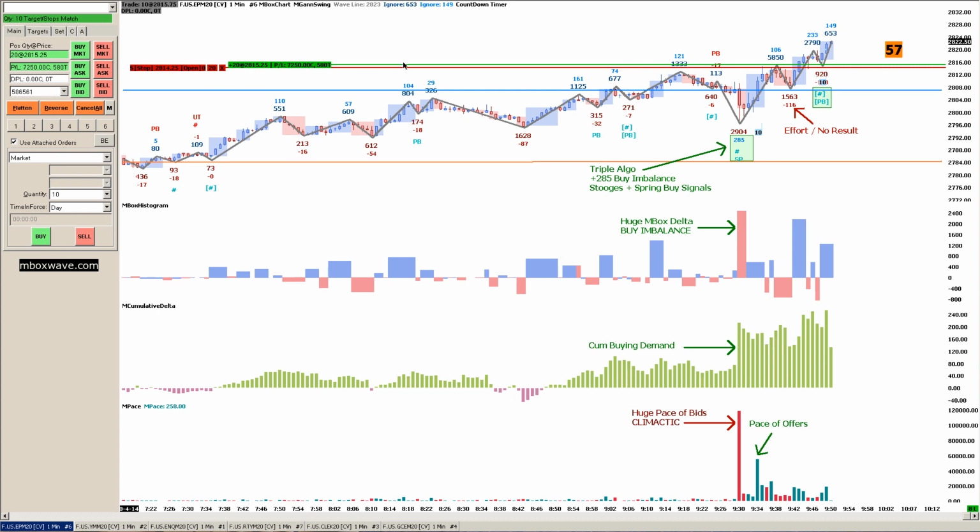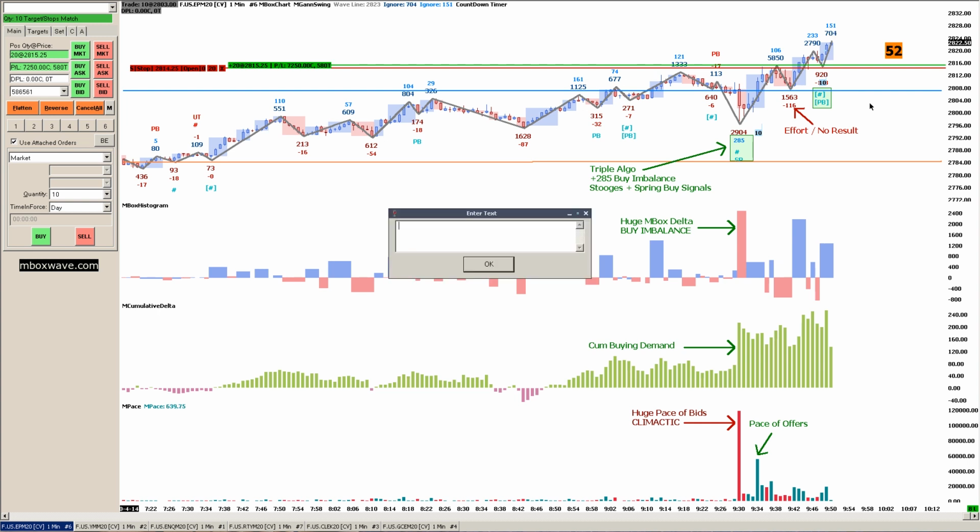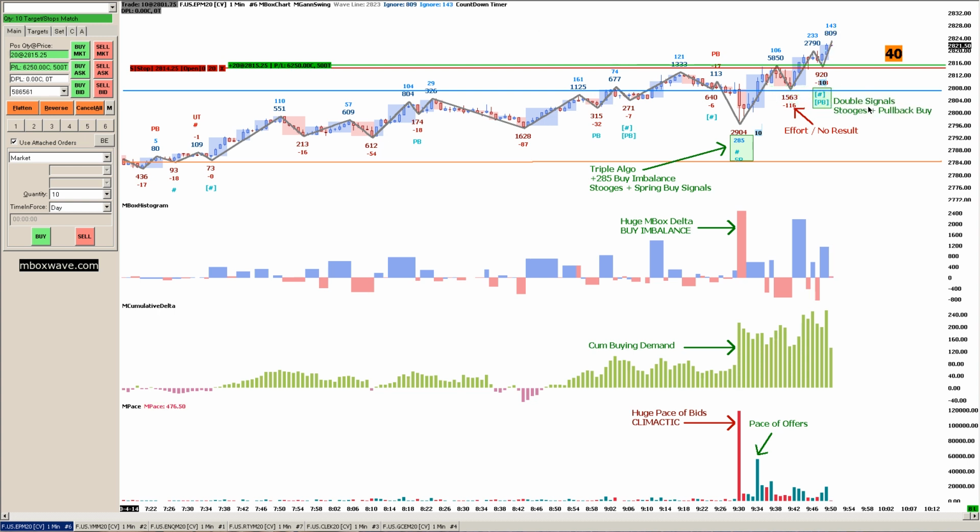Right, so things still looking bullish. Here we have a double signal, double signals, stooges, plus pullback buy. Right here, that's what's going on. So, you know, things still looking good. I moved my stop up here. I kind of wish I got in on the effort, no result here. That looked to be the better entry, but that's all right.